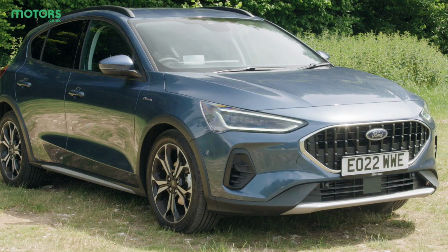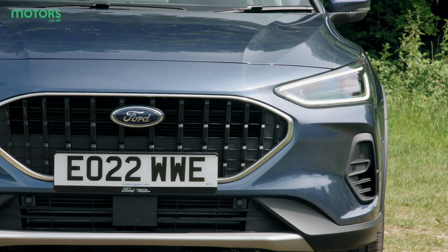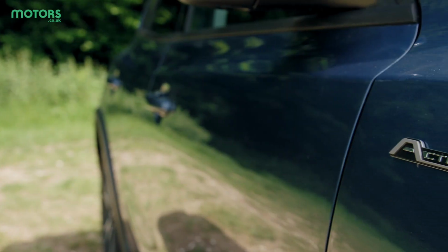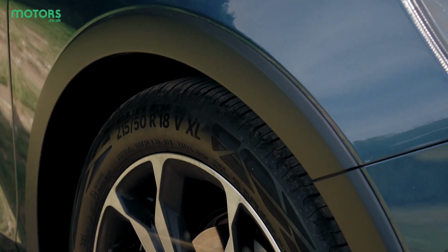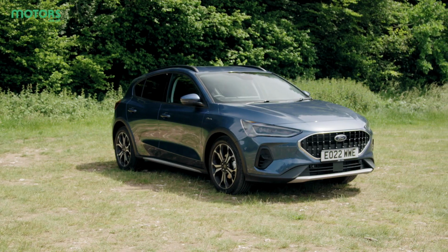The look of the new Focus is definitely an evolution on that of the old one, but it's got some nice new features that help it stand out. You might notice that the Ford badge is now migrated into the front grille rather than being on the nose, and this active version in particular has some nice roof bars and some chunky exterior cladding to give it a little bit more presence. As before, it's still a really nicely well-rounded design and one that we think looks really good.